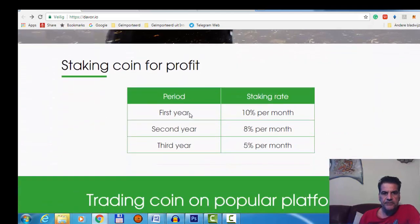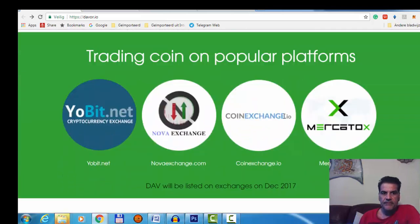Okay, staking. If you just leave the money there, a coin there, and do nothing with it, the first year you get 10% per month. And you have 12 months, so 12 times 10 is 120% per year. Just compare that with what you get from your bank at this moment.